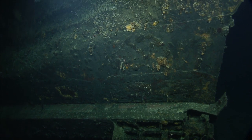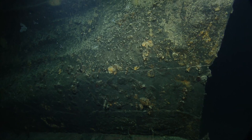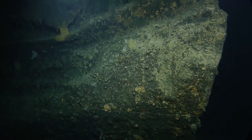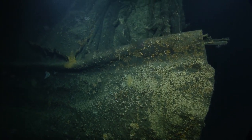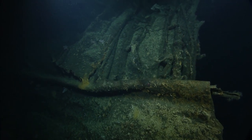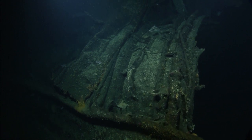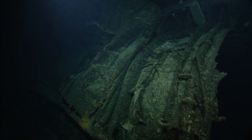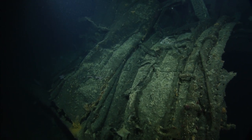Am I on the wrong DP screen? They switch them on you sometimes. Ship's underway. I should be able to run up and down the side of it. Yep. Maybe a little faster here. I don't know if it's as interesting on this side. Not really peeled though. Metal back there, didn't it?